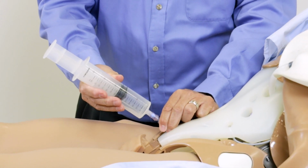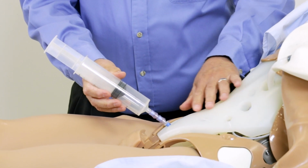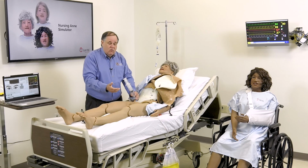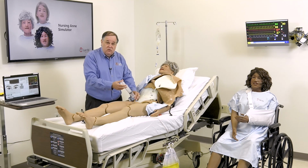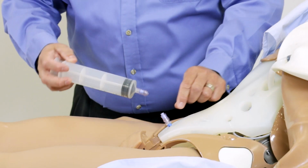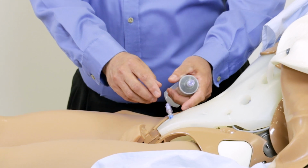Now remember, we have 3 reservoirs under this plate. We have a reservoir for our urine, a reservoir for blood, and a reservoir that simulates her stomach as well. So we can place fluid in any of those simply by connecting to the appropriate one. You probably can't pick it up on the camera, but they're all individually marked and color-coded.